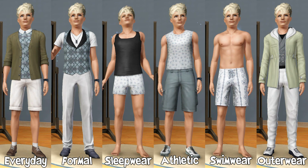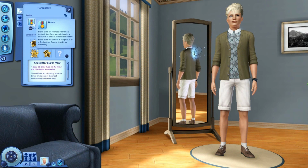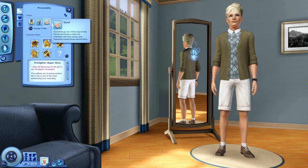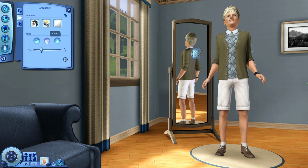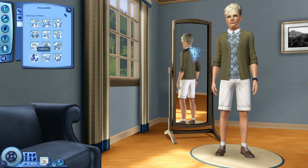Here's Mikey's adorable husband, Goodwin. I think his everyday outfit is probably my favorite. I'm not sure why. I didn't even spend that much time on this sim, and I ended up really liking the top that he's wearing. He is brave, family oriented, a good sim, a great kisser, and a hopeless romantic. His lifetime wish is firefighter superhero, which is to save 30 Sims lives on the job in the firefighter profession. His favorites are sushi, pop music, and color white, which I didn't do on purpose. That is his voice, and he is a Capricorn.